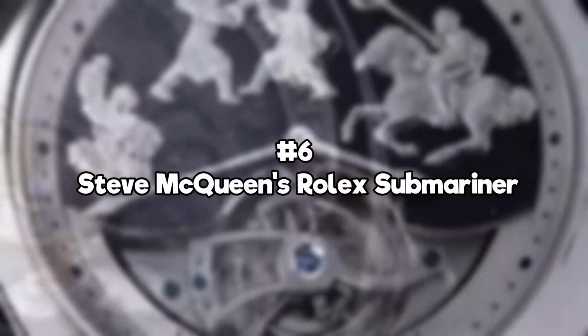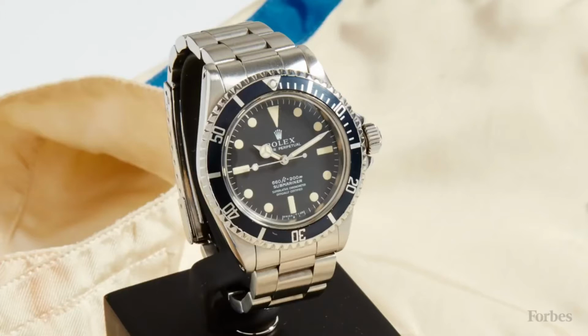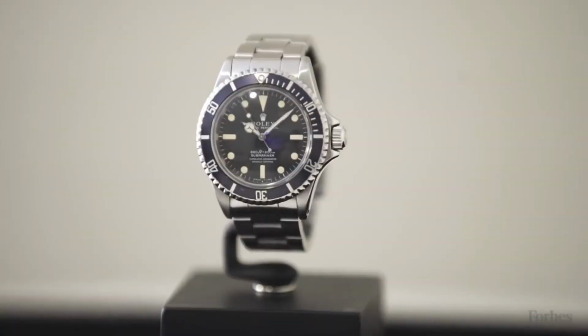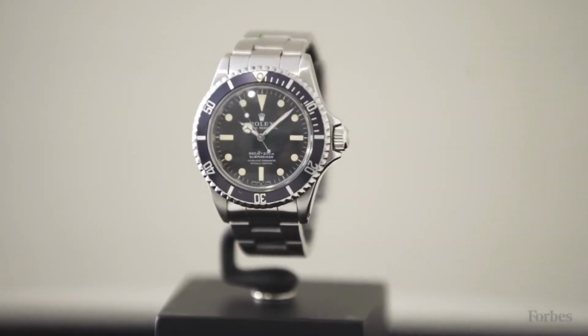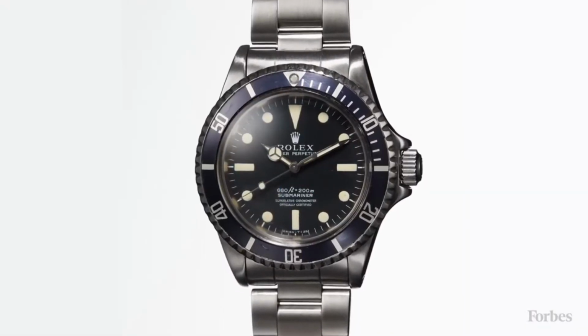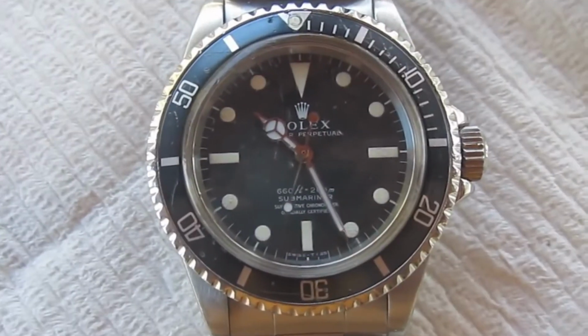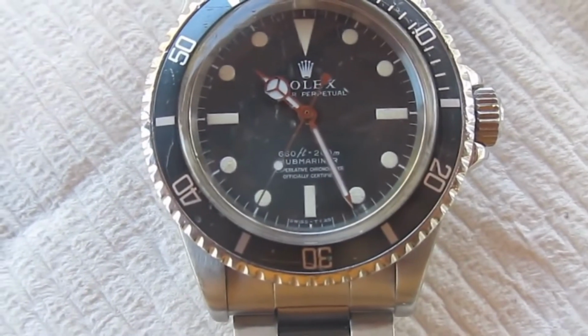Number 6, Steve McQueen's Rolex Submariner. The history of McQueen's watch is as exciting as one of his movies. This Rolex Submariner, bought by McQueen in the 1960s, has been worn in 2 of his movies, The Great Escape and The Towering Inferno. McQueen eventually gave the watch to his friend and stuntman Lauren James, and it's the only watch with McQueen's name engraved on it.